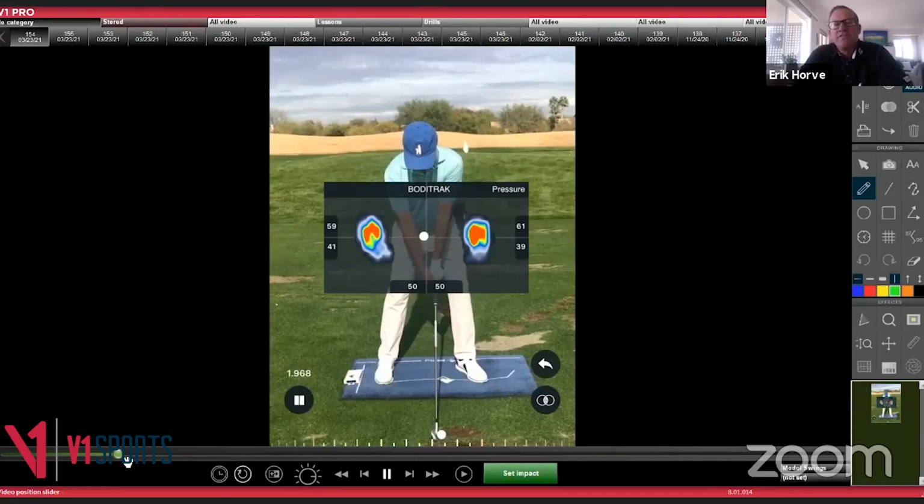So he starts at 50-50, and for a 50-50 player with me, I really work on a center pivot. I don't want a lot of shifting from a 50-50 position to the right, because now I've got a player that needs to shift back laterally to get back to the ball and rotate at the same time. So I'd rather not have him shift too much.